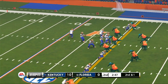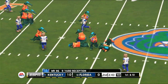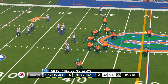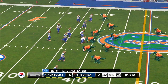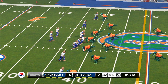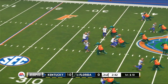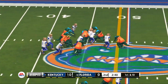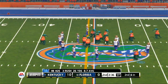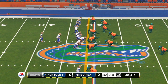And he's level at the 38. Gain of 9 yards. First down. Here we go. Gets out to around the 48. That's good for a gain of 10 yards. That'll make it second and inches.